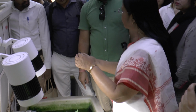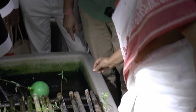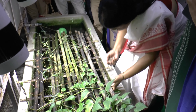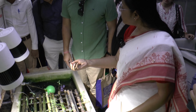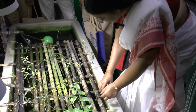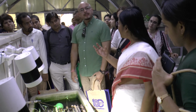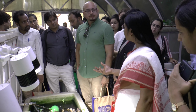So lots of microbes can grow here, and they are also helping in the maintenance of temperature in the summer months. And here we are putting some pebbles. You can see here. Actually these microbes require a substratum for their growth, and we are giving the substratum. Ma'am, what are you calling them? That's bioball. Bioballs, and actually they are also substratum. They will give some space for the growth of the microorganisms.